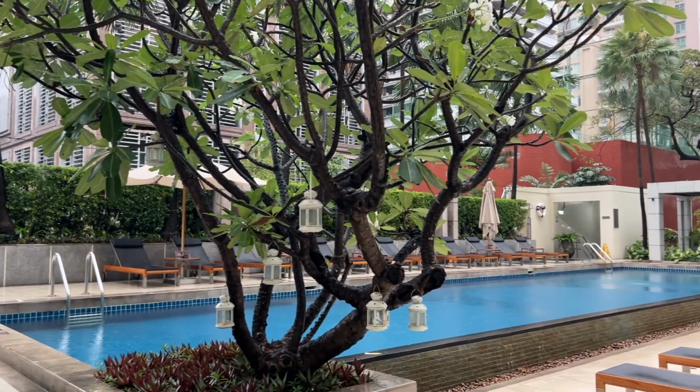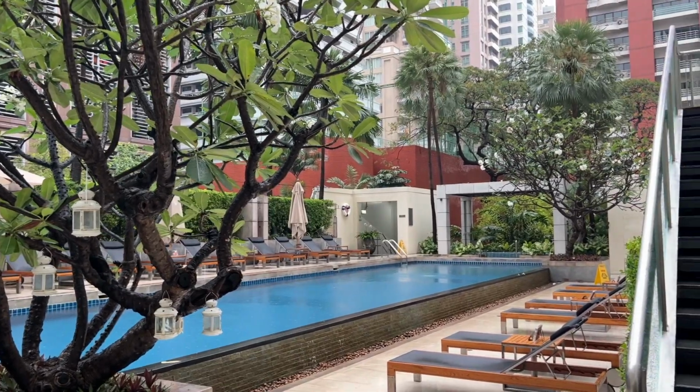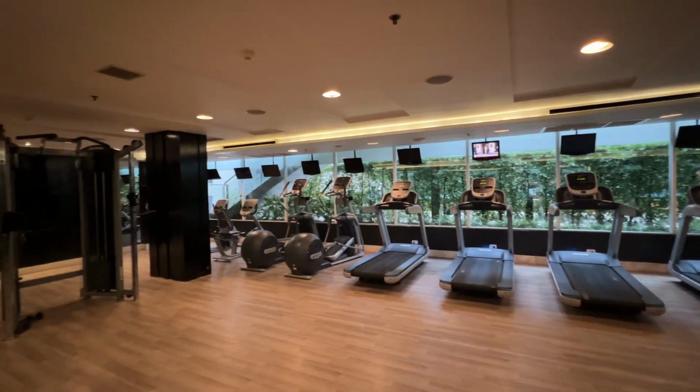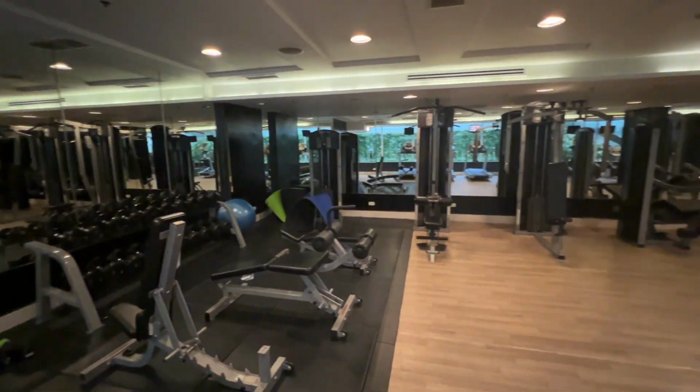This hotel has a small but functional pool that is sufficient to do laps. The fitness center opens 24 hours a day and has a good number of cardio equipment as well as strength training equipment.